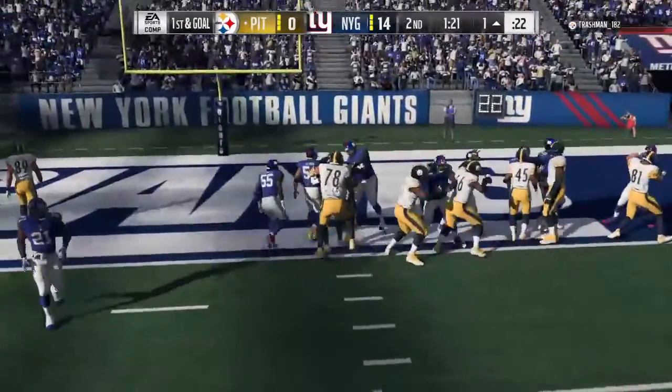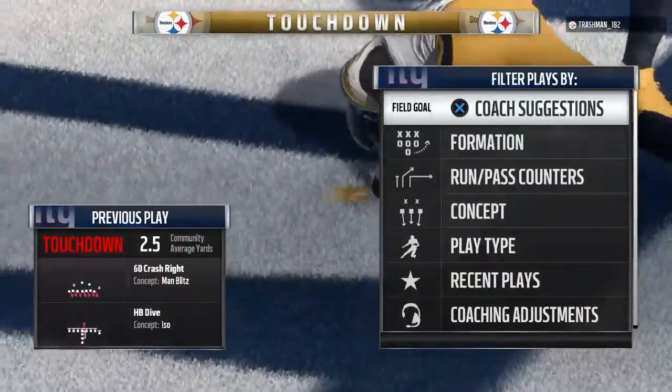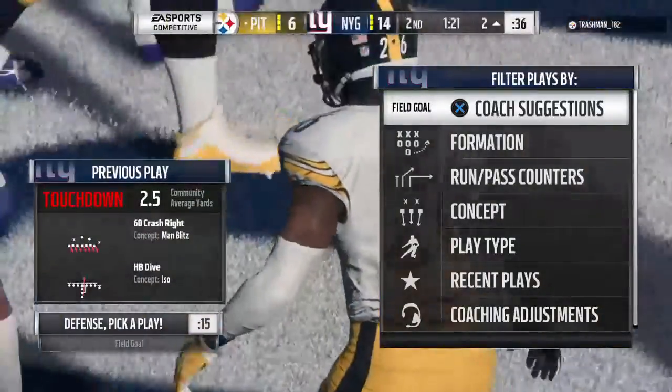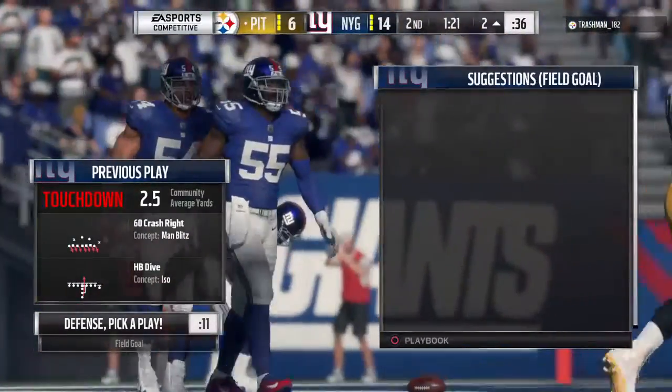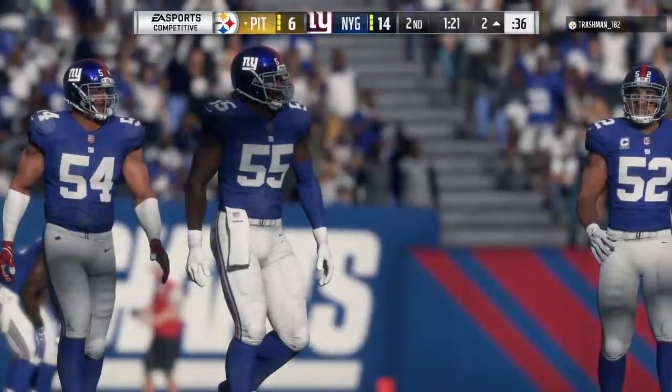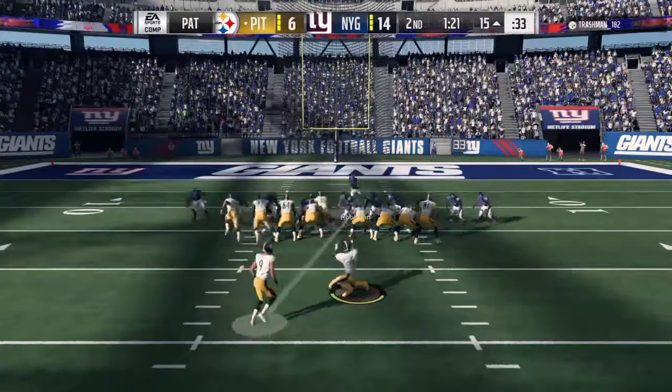They'll try and run it in with Bell, and he's in. Touchdown, Pittsburgh. Le'Veon Bell taking it in. And the Steelers have now made this a 1-score game. Chris Boswell now for the extra point.